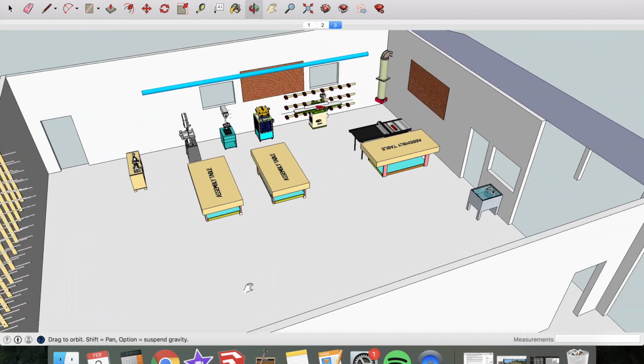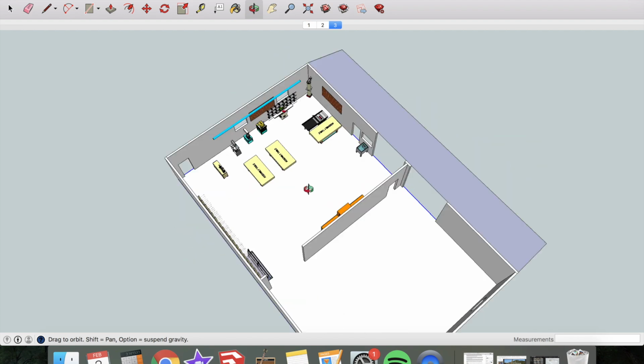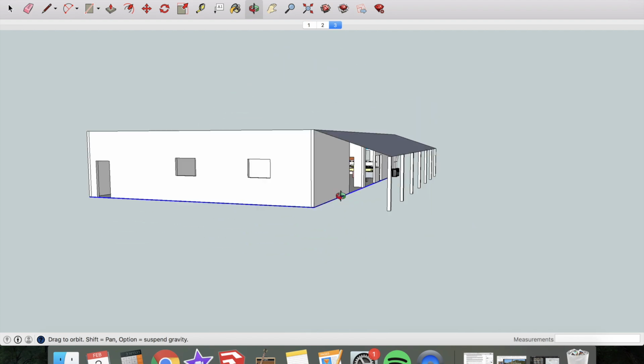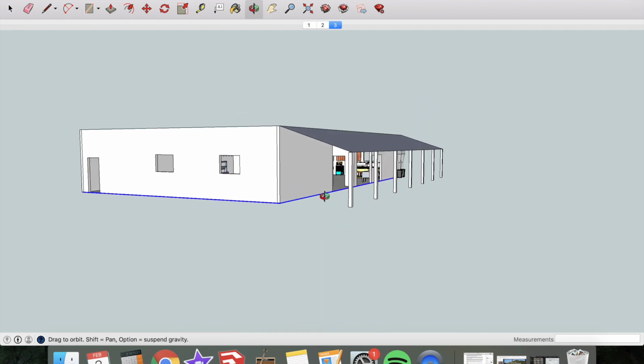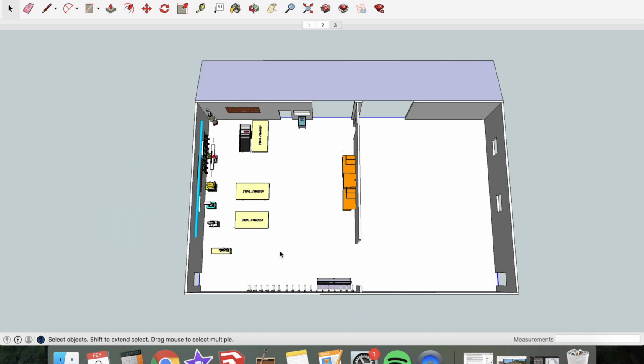I decided on a 40 by 72 foot space, but also included a 12-foot covered patio running the long side of the shop so that I'll be able to work outside whenever the weather permits. The shop is going to be divided into two so that I could have a woodworking space separate from my metalworking space. Each space will also have its own bay leading to the covered patio, then one bay door that goes in between the two.